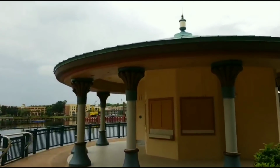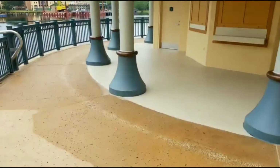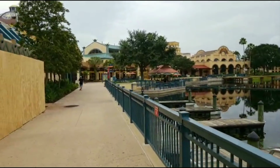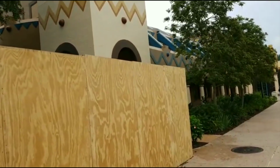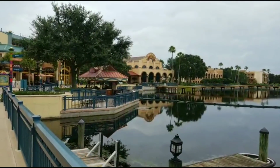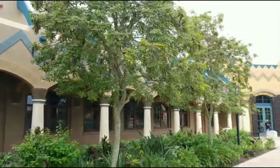Looks like we got some new paint. Love the new color schemes here. These earth tones are really beautiful. I love these blues. It's a beautiful blue color. So you can see all the new paint scheme in this area here. You can see the old paint scheme down there. And now they're going to more of this really deep earth tone, which I really like.